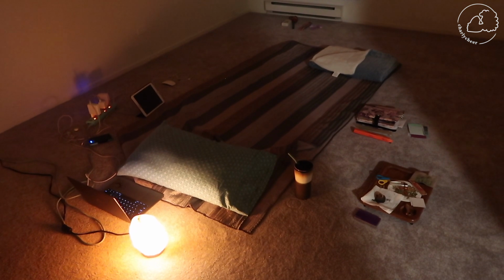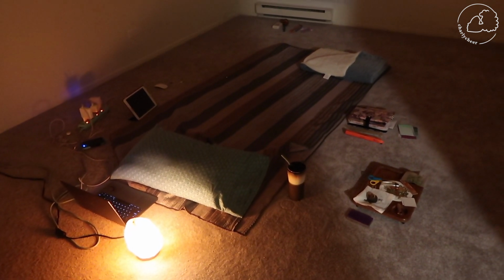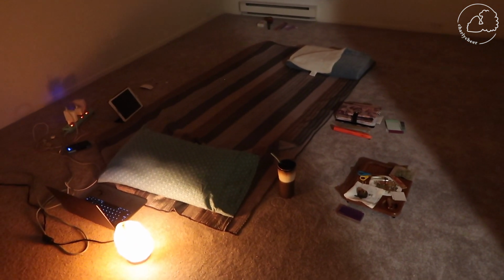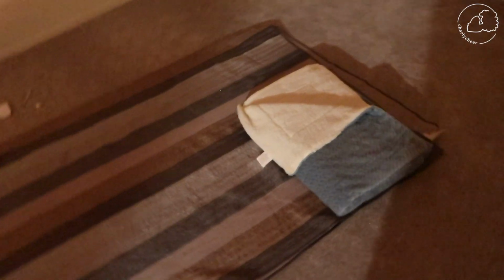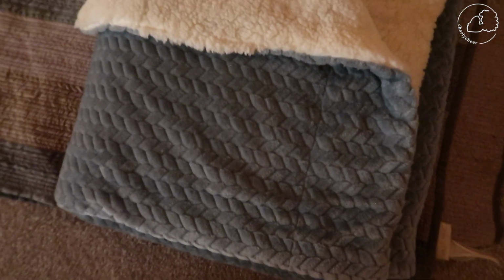I love sleeping on the floor, and I went to look at some beds, but I'm actually not wanting to dedicate my space to a bed. So I decided that right now I'm gonna sleep on the floor until I decide what I want to do. I have my blanket that I got from Ross. It's so cozy and comfortable.